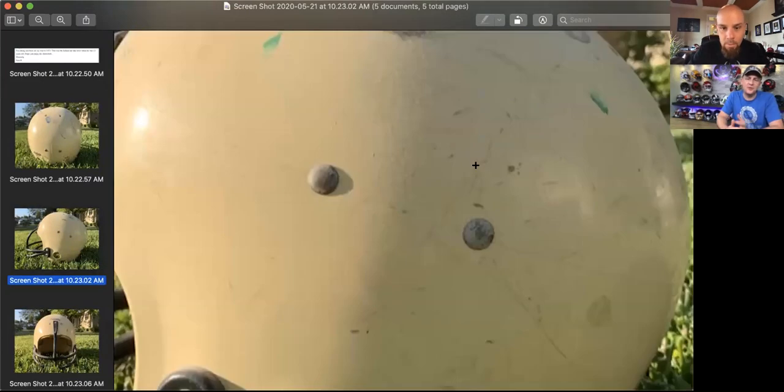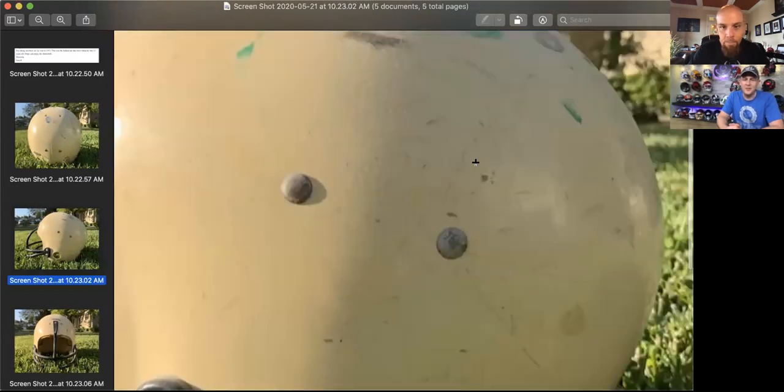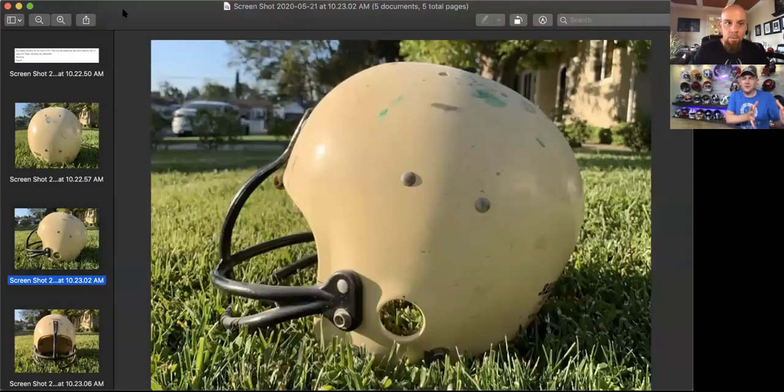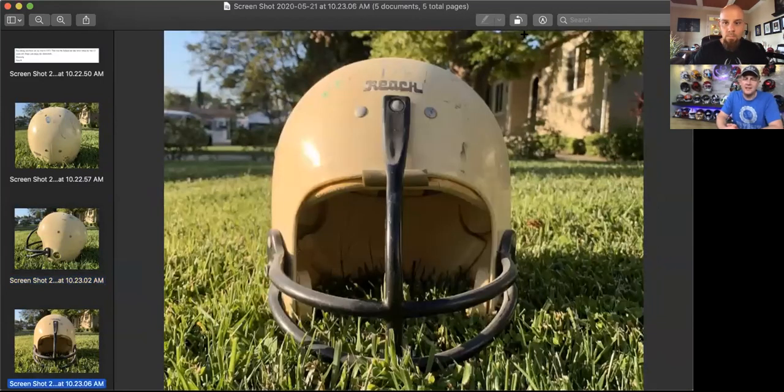I think this is super cool. I mean, what can we say? I kind of would have to give this a score in its own class of other helmets in similar conditions and all that kind of stuff. This is basically just a field use helmet, probably sitting in the back of the garage for 45 years or so. And for what it is, does that say Reach, Steve?